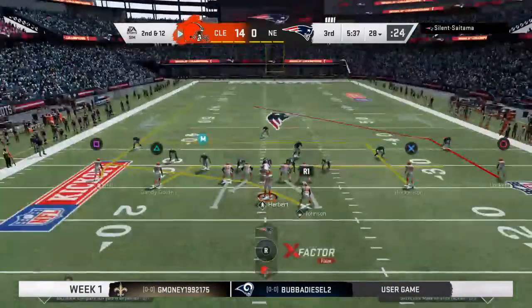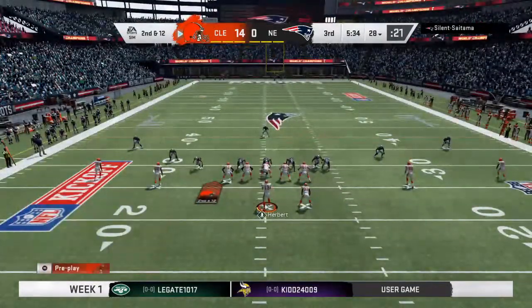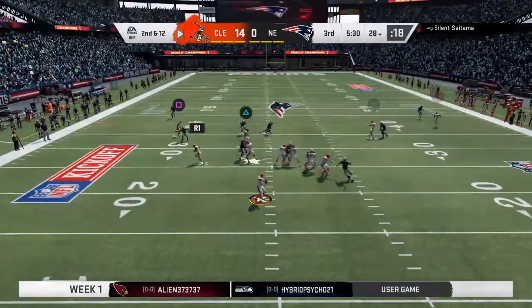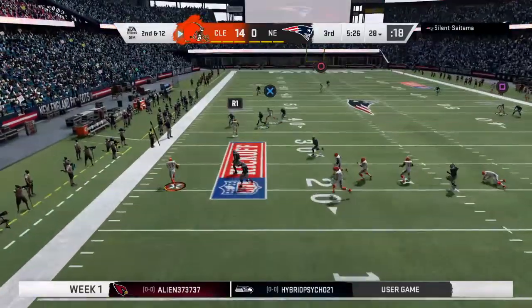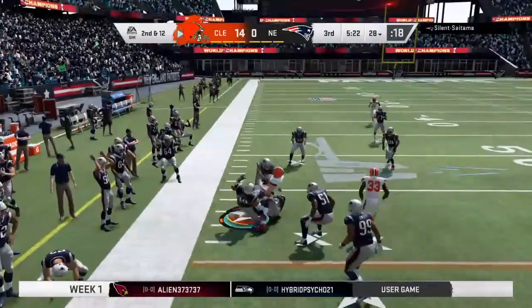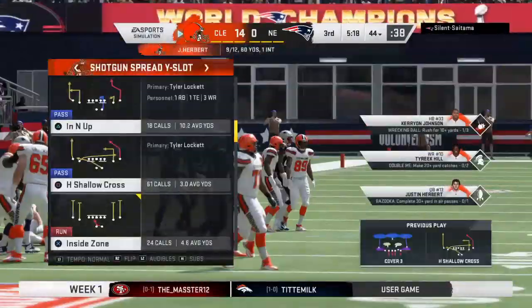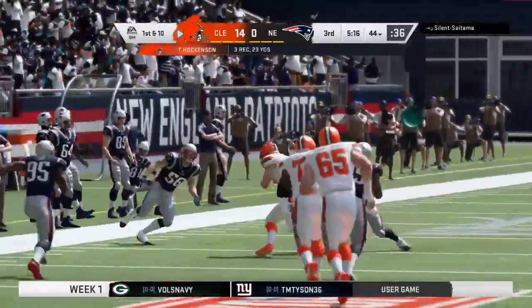First play of the drive goes the wrong way. Here's 2nd and 12. Let's go. Operating from the gun. Herbert steps away to his left. Open man, he's got him, the tight end Hockenson. And they'll get it up just short of the 45 at the 44. A good play there as the Browns strike for 16 and a first down.